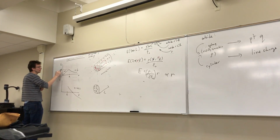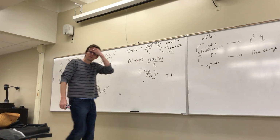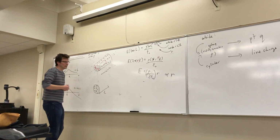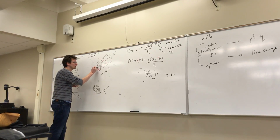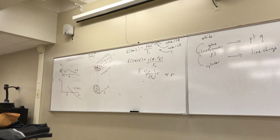If you evaluate either one of them right at the surface, you will get the same value. Okay? And again, if you don't remember the reasoning for why this makes sense, the electric field is 0 right at the middle, because if you put a charge right at the middle, of course, it will be influenced from all around equally, right?